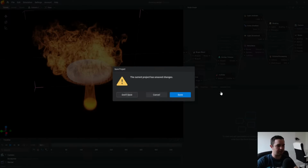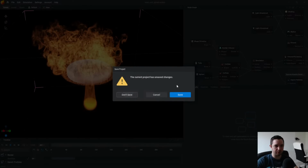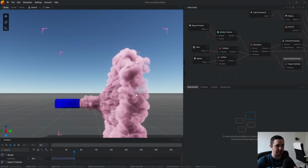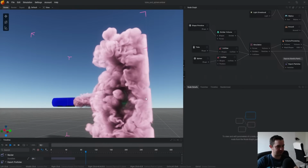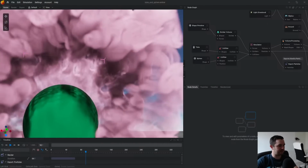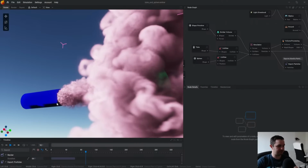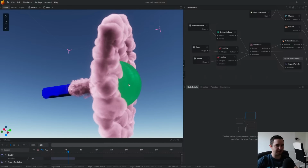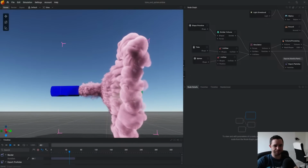And I think we have one more preset to load. I'm sure this one's going to lag like hell because it's lagging on my computer. But you can see here, we've got a tube. Smoke is coming out of it, and it's a very thin tube, which is the big deal here. So smoke is coming out of it, and it's hitting this sphere, which is really, really cool.